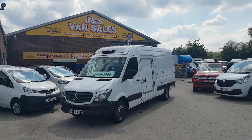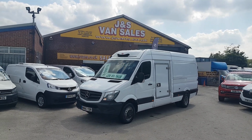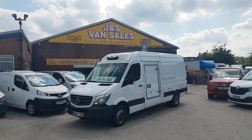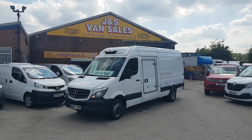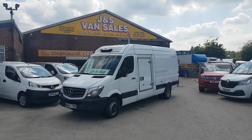Super condition all round. It's just been a one owner from new. It's been a lease vehicle by Mercedes-Benz. It's done low mileage, just 64,000 miles. All working fine, the fridge, freezer, standby. Van's in super condition. Still under manufacturer's warranty.